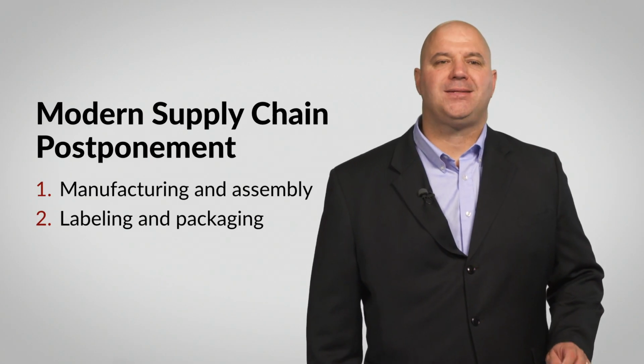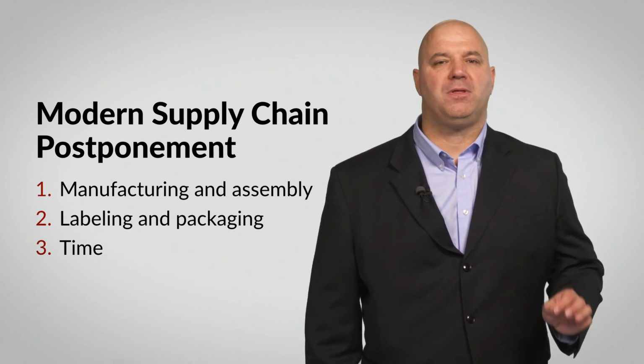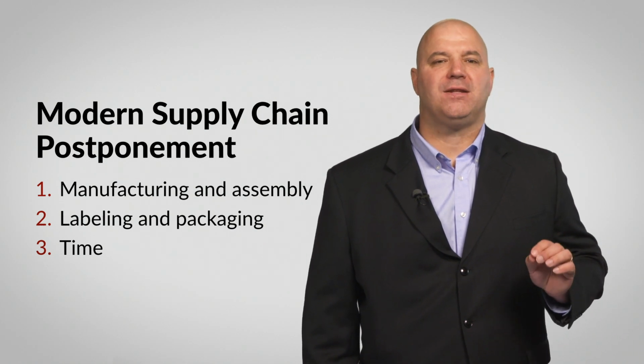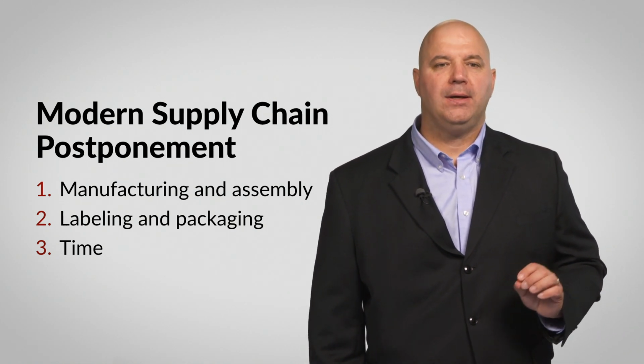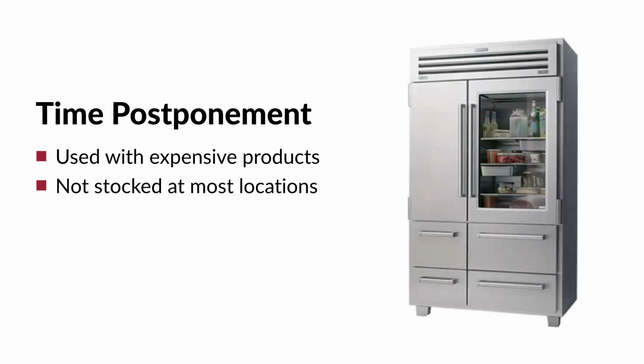Now finally, let's take a look at time postponement. This postponement has nothing to do with the form of a product. Instead, this type of postponement delays the final location of a product until a firm customer order is received. You often see time postponement used with very expensive products that cannot be stocked at multiple locations because it's cost prohibitive. For example, Lowe's sells high-end refrigerators that cost over 10 grand.